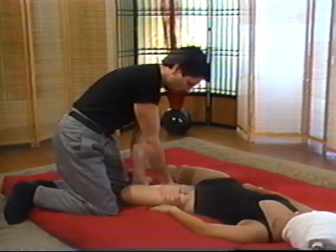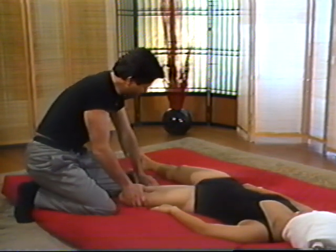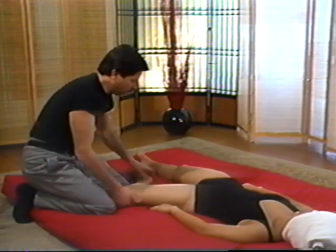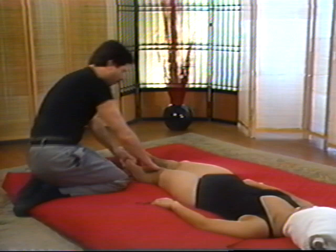2, 3, 4, 5. With the other hand, do the calf. 2, 3, 4. On the heel. 1, 2, 3, 4, 5. In the heel. Lift the knee up. Straighten the leg out. Do the side of the calf.